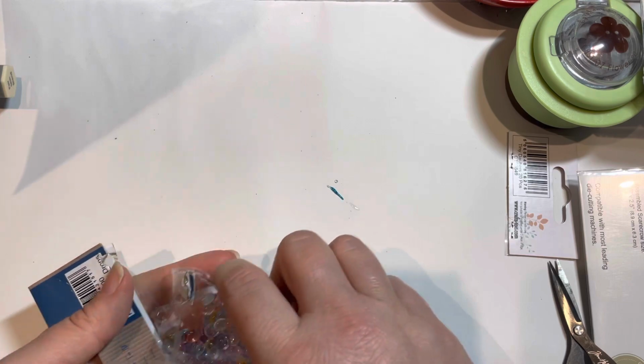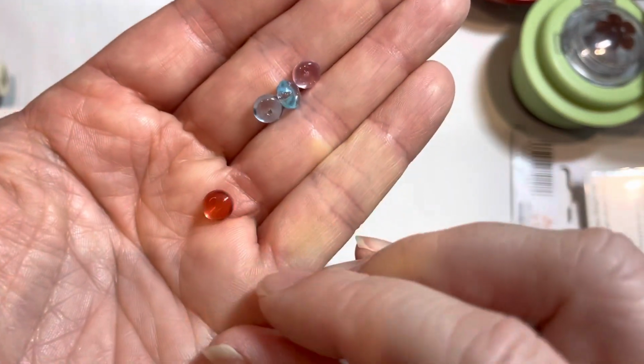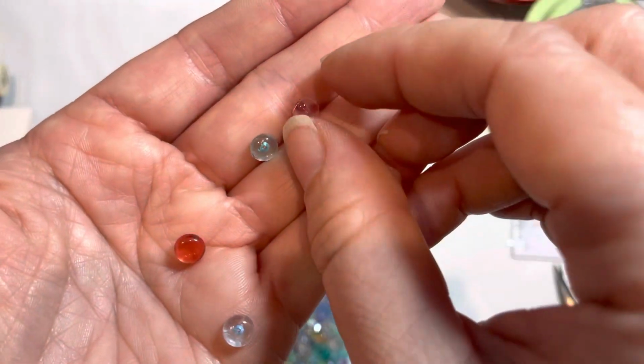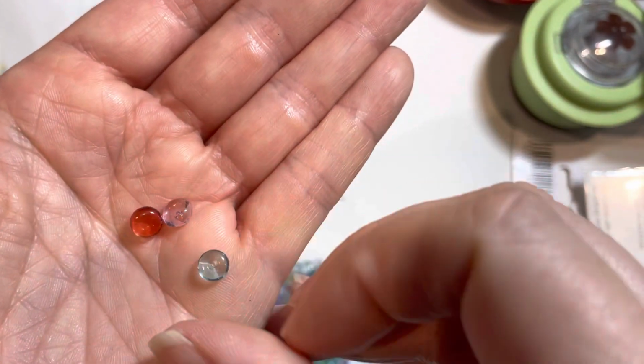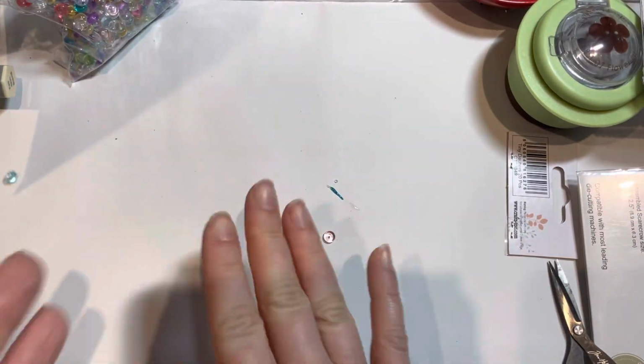And I did have a few. It's easier to show you like this. See how they're really clear and they kind of look like glass. So obviously not glass, they're just little cheap plastic things. Some of them look better than others. You can see some of them have a little air bubble in them. I like them. Now they're everywhere.